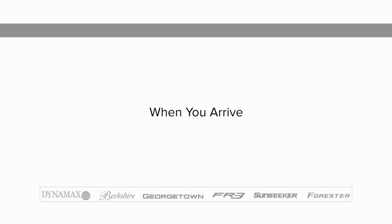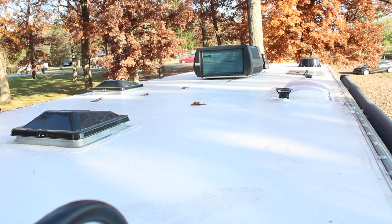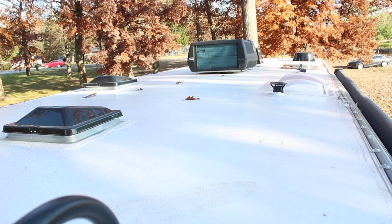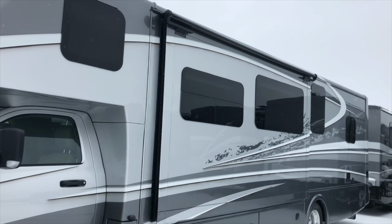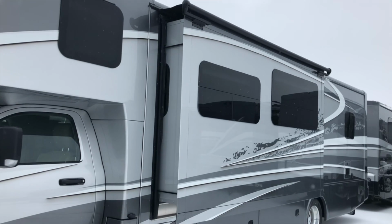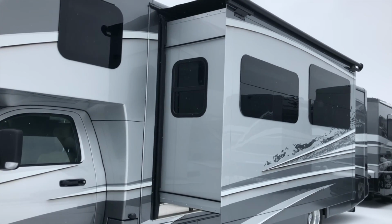When you arrive, number 1, inspect your campsite. Check your campsite for any overhead tree limbs that may damage any utilities that might be mounted on the roof or the roof itself. Ensure that you have enough room for your slides to be fully extended without interfering with trees, buildings, or other campers.